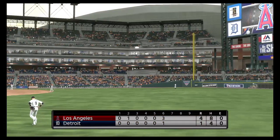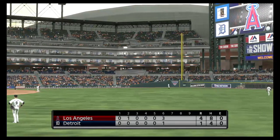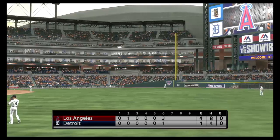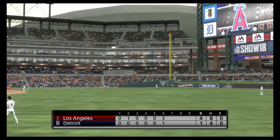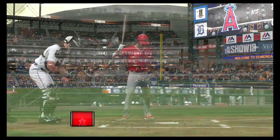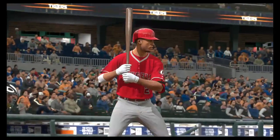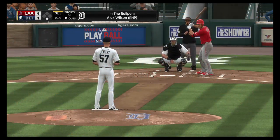Back here now at Comerica Park in Detroit. The Angels are out on top in this one as we get caught up on our game summary through the first 6 innings of play. Ready now for L.A. Andrelton Simmons. He'll be tasked with starting things as we begin the 7th.